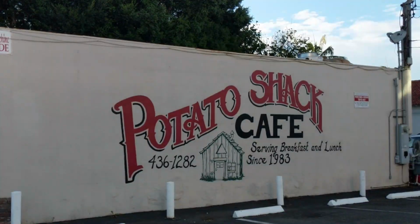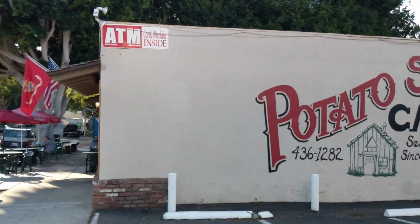Cruising down in downtown Encinitas. This is where all the bars, restaurants, little shops, all that kind of stuff is. Super walkable if you're living in either of these neighborhoods. There's some old time shops. Potato Shack is a great local restaurant that's been around. We just found out, since Cassidy's been around, 1983.